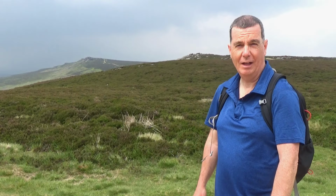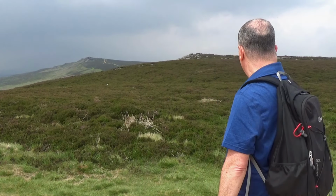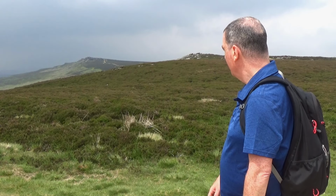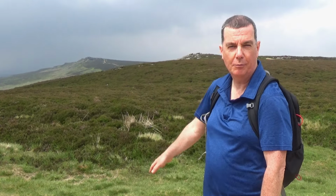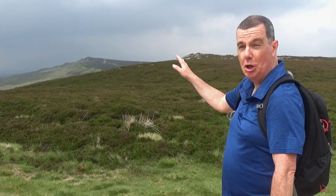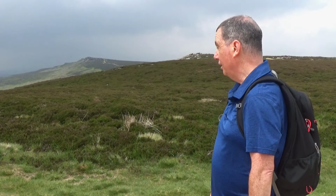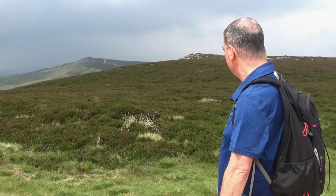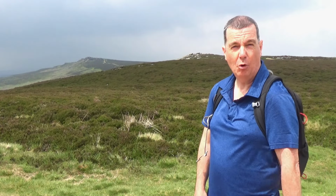Well, I have to say that walk along Derwent Edge has been absolutely lovely. A real pleasure to do that was. Even though it was a very hard climb coming up from Derwent Reservoir, I knew it would be worth it in the end, and it certainly was. That is an absolutely delightful walk along Derwent Edge. Surprised I've never done it more often.